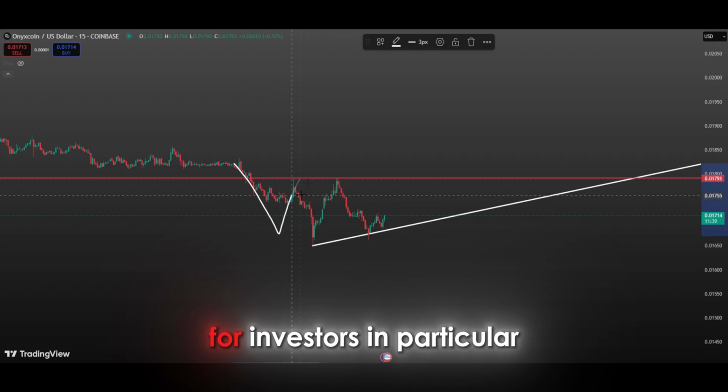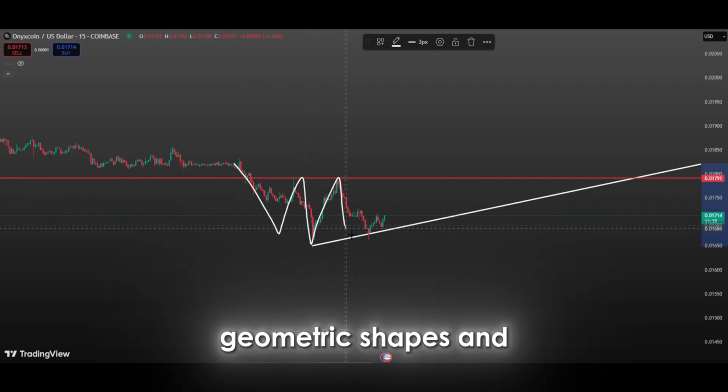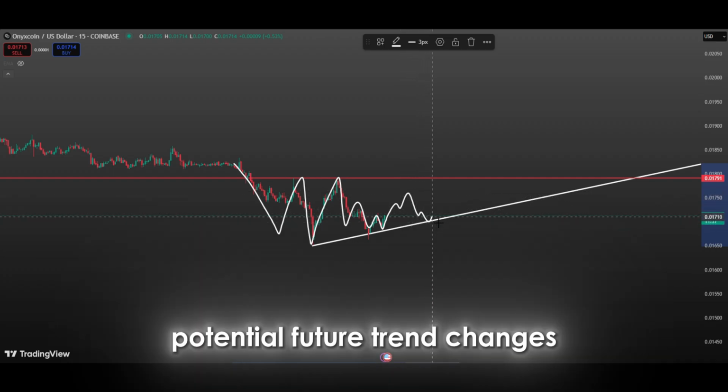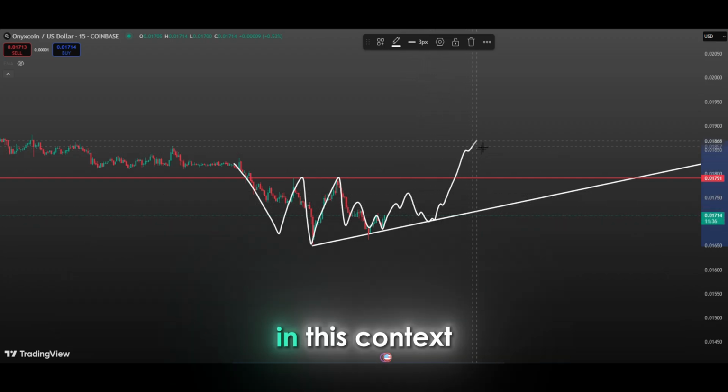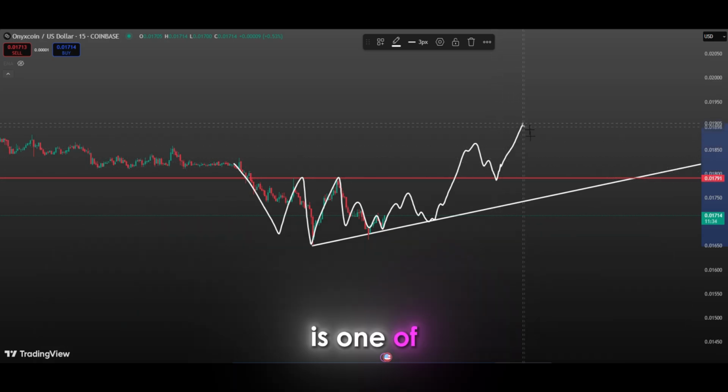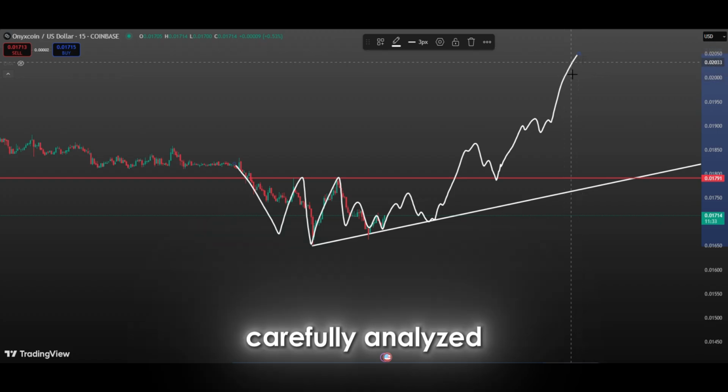investors. In particular, the formation of specific geometric shapes and patterns in price movements offers strong signals about potential future trend changes. In this context, the ascending triangle formation that has developed on the chart is one of the critical structures that should be carefully analyzed.